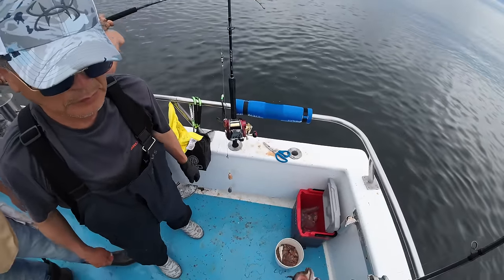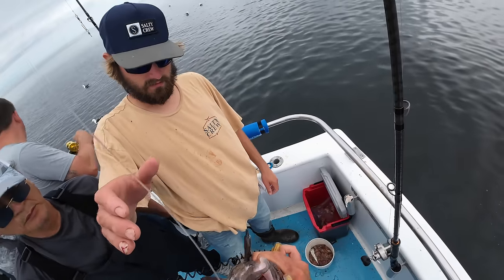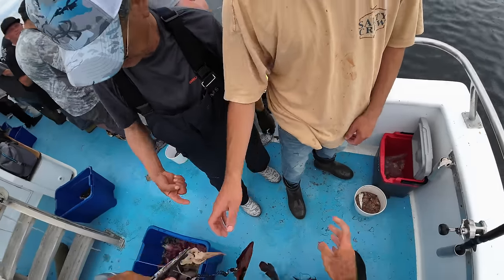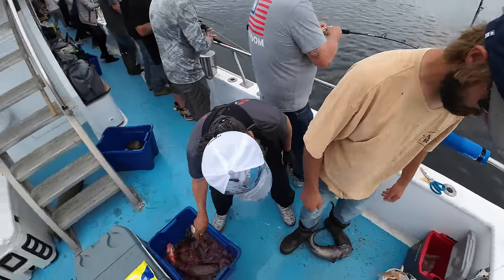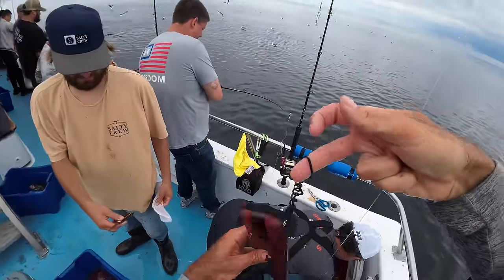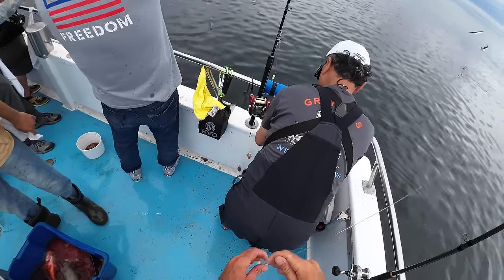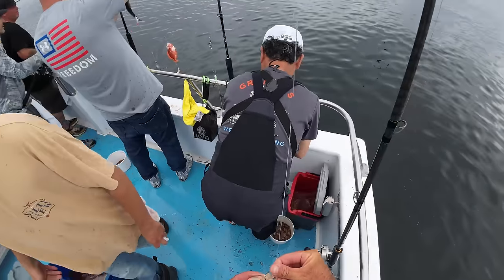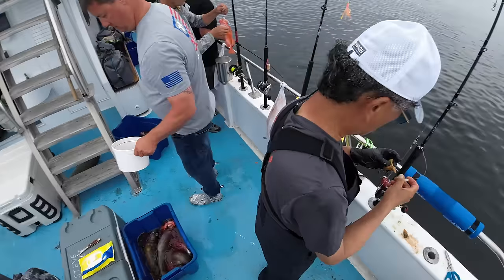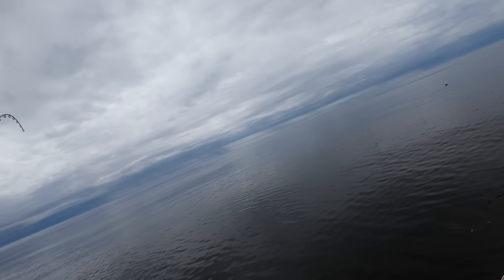Yeah, pain in the ass, huh? You really have to hold on to it. Where's he going, Chris? Right in that tote there. No size limit, guys. They're all keepers. Oh, that's Lee's. You can just put it right there. Nice cusk. Good cusk. Cusk is strong.